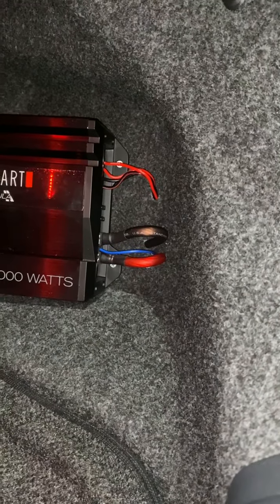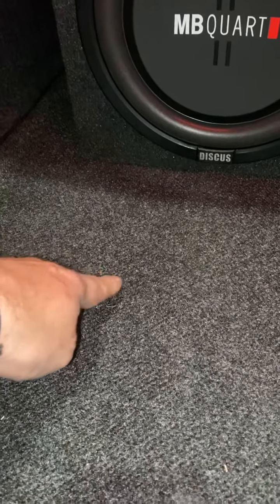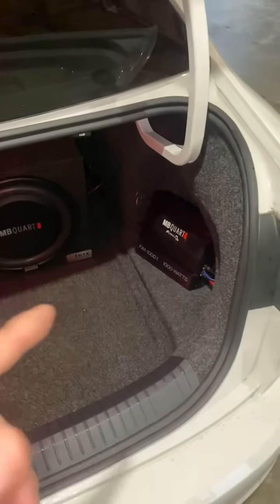And the RF modulator, or sorry, your RF converter, where you'll run your speaker wires back and you'll get your RCA wires. It's located probably right about here underneath the actual mat. And then I just ran everything over.